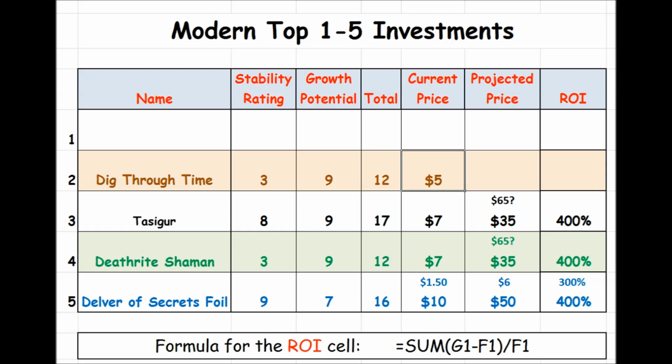It's kind of like Tasigur. I can't believe Tasigur is $5 too. But anyway, $5 on this guy. Should be scooping these up. And like I said, the top 3 cards, number 1, 2, and 3 here, I'm trying to scoop these up because I think these are going to be big players.